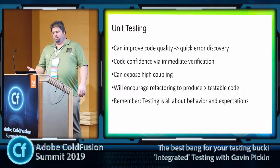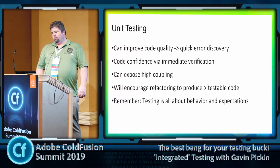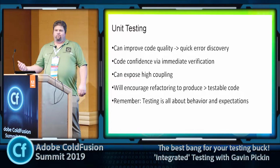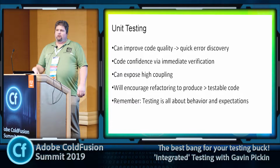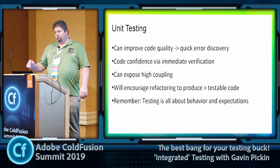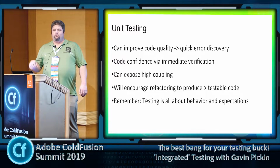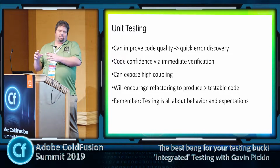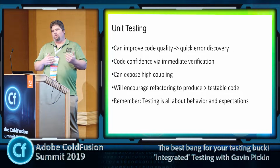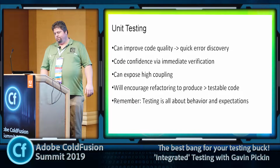So the good thing about unit testing is you can improve code quality, you can quickly get error discovery, you can have confidence in your code because you immediately know that these functions do exactly what they should do and nothing but what they should do. If you can't test that code easily, then usually it means you've got a highly coupled set of code, and that can give you other issues down the road too.